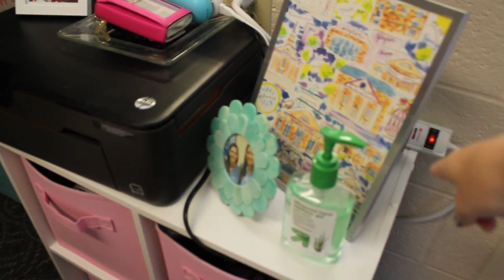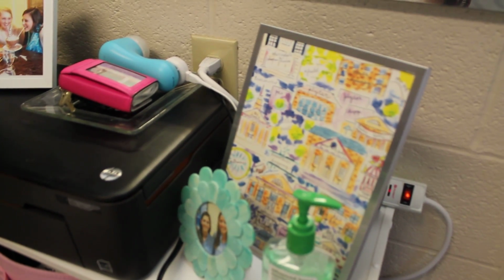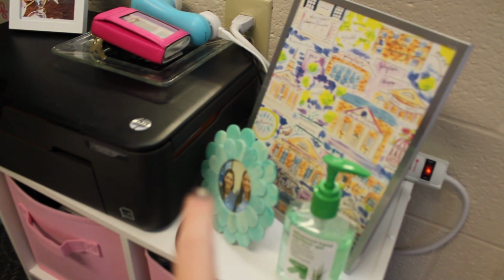And then right over here I have this stuff in front of an outlet to kind of hide it, but that is just a map of Furman, and then some hand sanitizer and a picture of me and one of my best friends from home. And then right here I just put some lily magnets. They're not really hanging anything up, but that's okay.